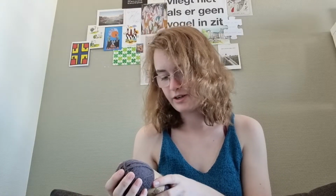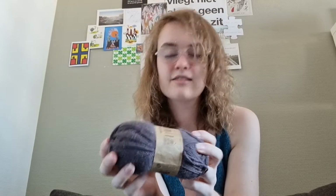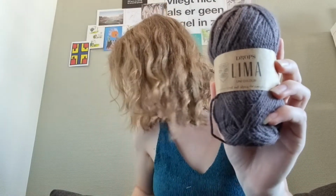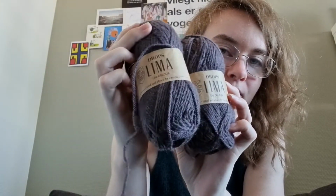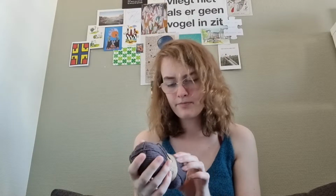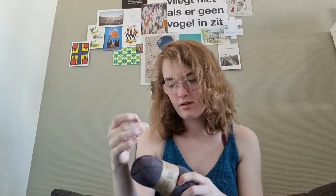Then I also got 3 skeins of Drops Lima. I got these at the latest meetup, where I also got my knitting book from my friends, which I showed in my previous video that I will put up here somewhere. We had a yarn swap attached to it, and Kim Olieslager gave me 3 of these, and I will be buying more Drops Lima to make a sweater. It's like a grayish brown color, which is really interesting. It's not something I would have maybe picked up myself, but now that I have it, I really love it. And I'm really interested in what I'm going to make with it.